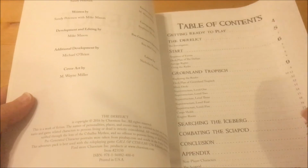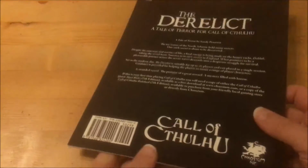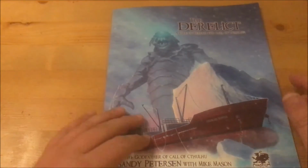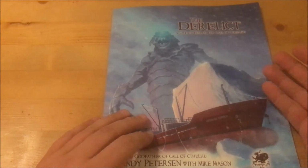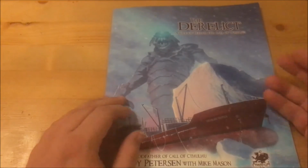Okay, so to the cover. I noticed the absence of the Call of Cthulhu logo on the front. For some reason they've only put it on the back, I'm not sure why. Onto the art. I love this cover. For me it harkens to the golden age of role-playing in those early 1980s adventures that were released.